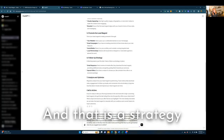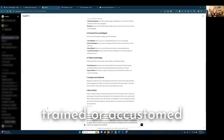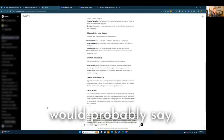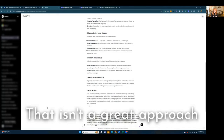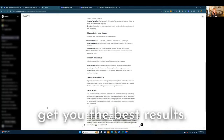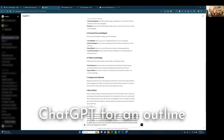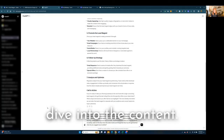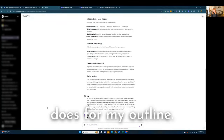And that is a strategy with using ChatGPT. A lot of people who aren't trained or accustomed in using AI for writing would probably say, write the lead magnet. That isn't a great approach and it's not going to get you the best results. I always like to ask ChatGPT for an outline first, because then I can refine the outline with ChatGPT before we even dive into the content. Let's just see what it does for my outline. I'm going to hit enter.